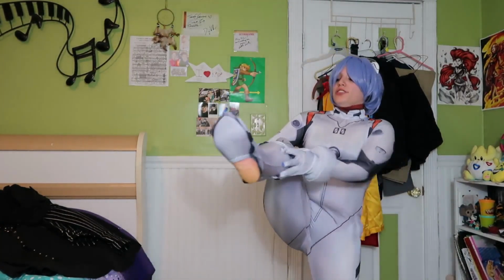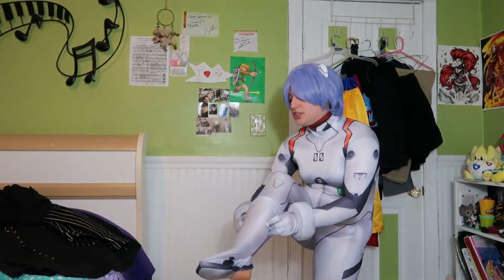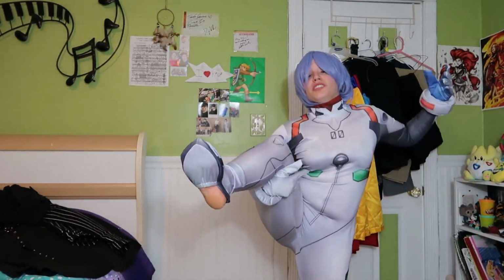So, please excuse my costumes over there, but I think this costume, like for something I've ordered online, fits pretty damn well. I have no complaints other than that it's a little too long for me at the ankle, like when you pull stuff down. I'm short, I'm only 5 feet, but if you're wearing boots, it's not gonna show anyway.